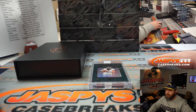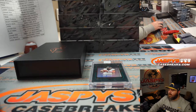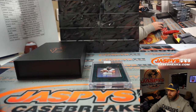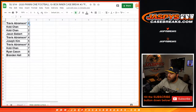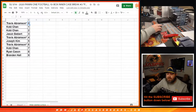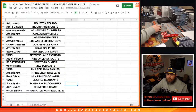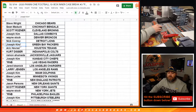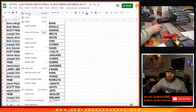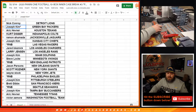Go back here for a second. Let me turn on the Nick cam. So there's the Nick cam so you can see the boxes and cases. On this spreadsheet, it's the Green Bay Packers, Patriots, Raiders, and Seahawks, right? Well, I have the Eagles listed as a random number block. That's because I accidentally put Joseph Kim as the Packers. He's actually the Eagles. And the random number block is the Packers.